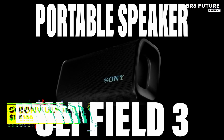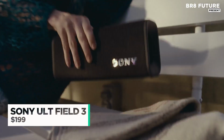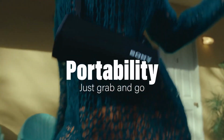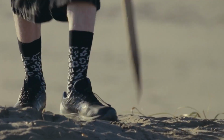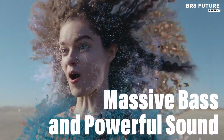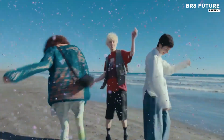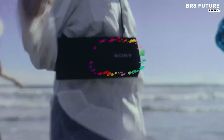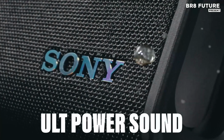The Sony wireless portable speaker ULT Field 3 combines rugged durability with powerful audio performance, designed to withstand the elements while delivering impressive sound. Whether you're at the beach, hiking, or camping, this Bluetooth speaker's IP67 rating ensures full protection against water, dust, and rust. The shock-proof design guarantees reliable use even in the toughest conditions, offering peace of mind while you enjoy your favorite tunes.